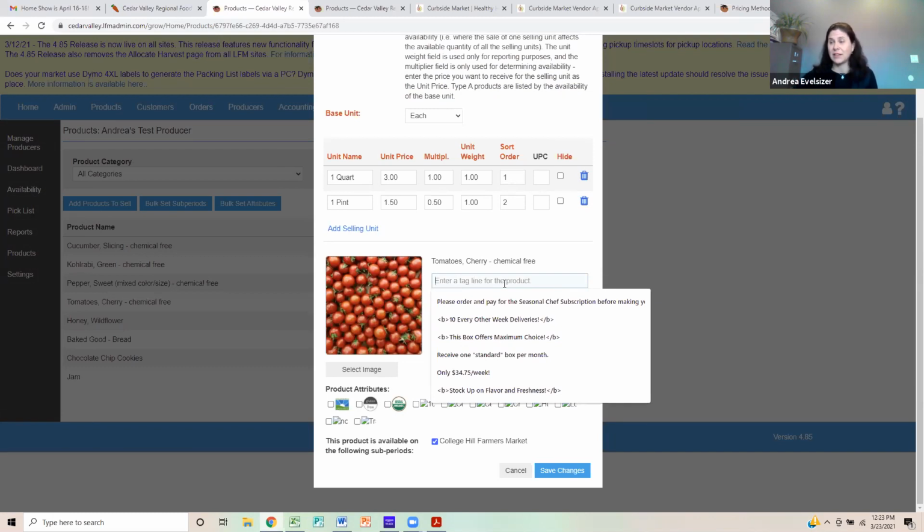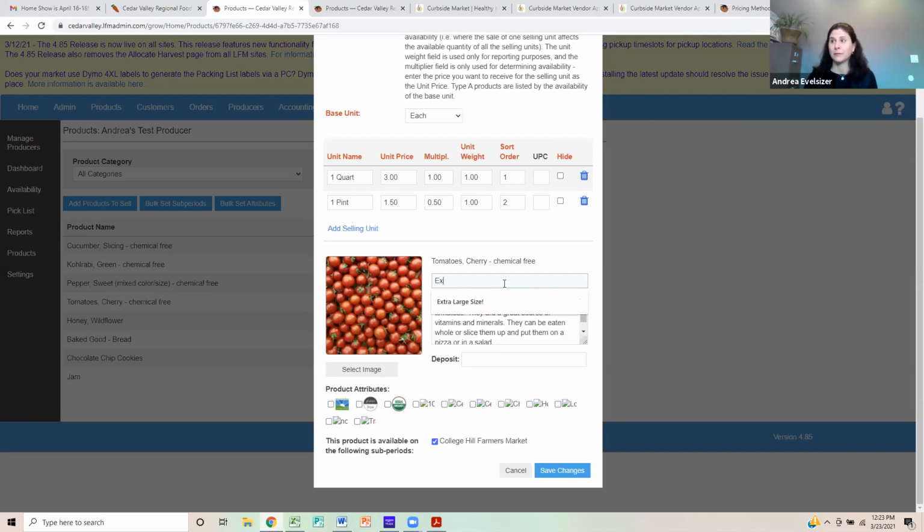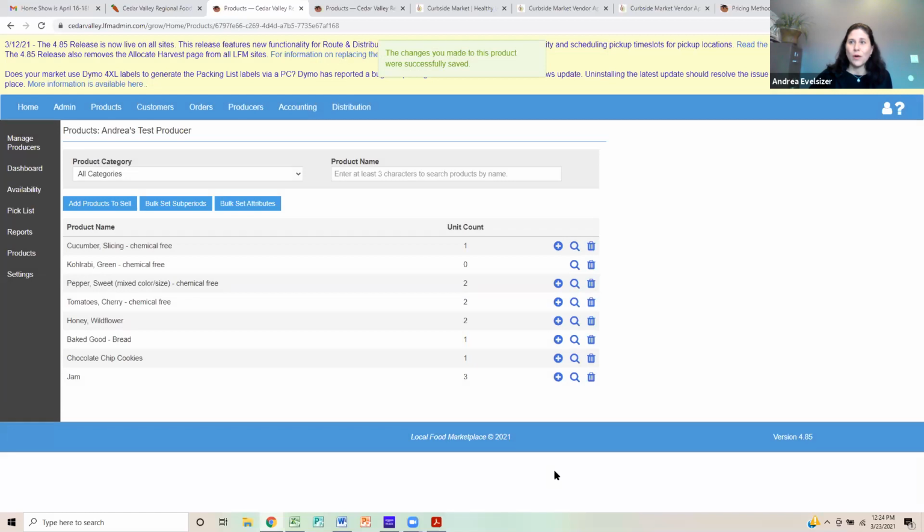The tagline shows up on the storefront when the customer is looking at all the products before they click in and see the description. So you might want to say extra juicy or extra sweet, and maybe that would help the customer choose yours over somebody else's, or if they're multicolored, you might put that in there. So you can do anything you want related to customizing from that global product.